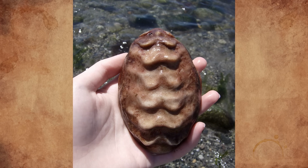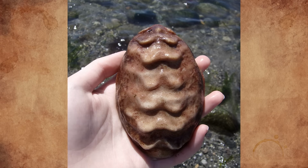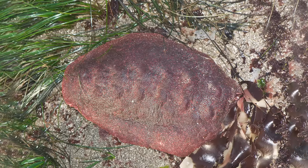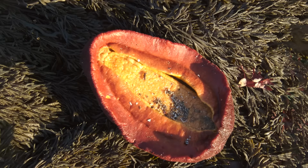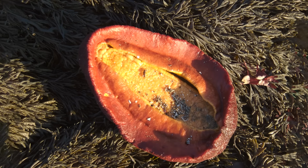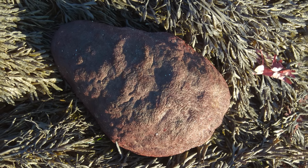What you found is most likely a gumboot chiton, also known as the giant Pacific chiton. It is one of the largest types of chitons, growing up to 14 inches long and weighing more than 4 pounds. You can find this remarkable creature along the rocky shores of the northern Pacific Ocean, from central California to Alaska, as well as in the Aleutian Islands and parts of Japan. It lives in the lower intertidal and subtidal zones, clinging to rocks.